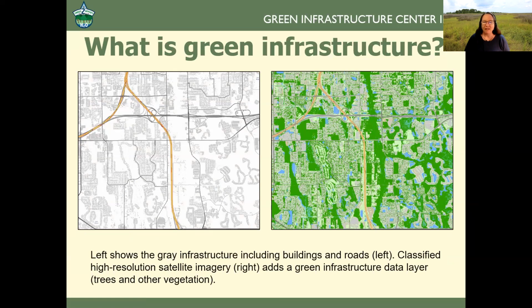So we consider natural elements of the landscape to be green infrastructure. And I just created this simple slide to show you what I mean. On the left-hand side is gray infrastructure, and that's what planners are often concerned with when we look at roads and buildings and stormwater pipes and power lines and all of those things that make civil society possible.